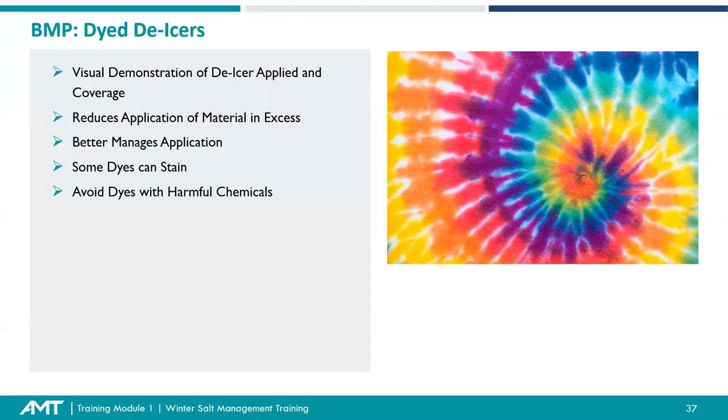Now, some dyes can stain, and it's also important to look at the bag itself and the ingredients that are in the dyed de-icer material to avoid harmful chemicals. But overall, this is a good best practice to use, particularly for sidewalks and other small areas where it's important for the applicator and the public to see where the de-icer has been applied. Next.